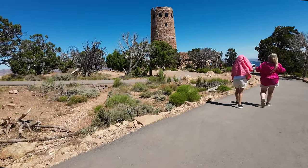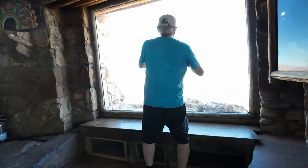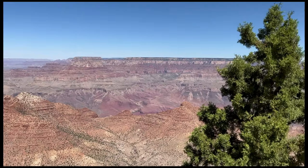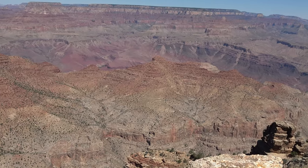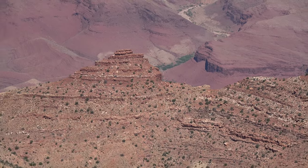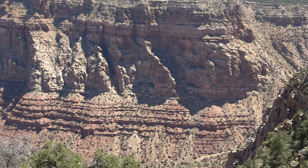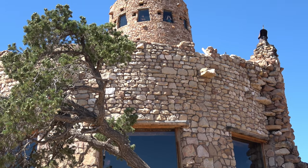Recognized as a National Historic Landmark, the Watchtower was constructed in 1932. The tower is 70 feet high and has four stories. The views from this easternmost point of the Grand Canyon are spectacular. But it is a long wait to get in, and at 100 degrees today, I'm sure it's like an oven in there.